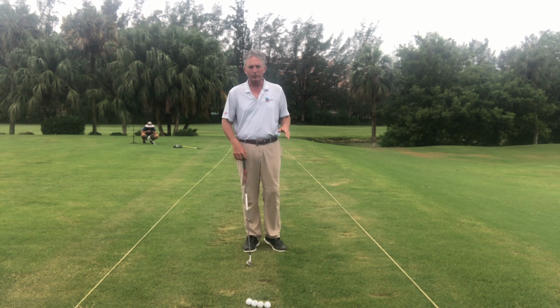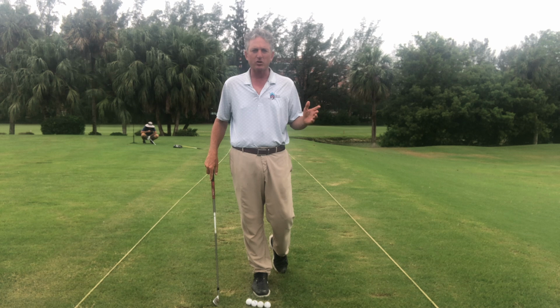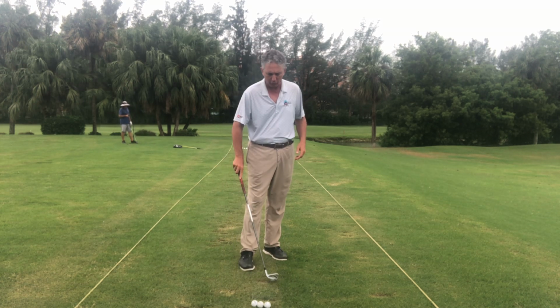Now what separates the winners from the guys who finish in the top 10 and then missing the cut is usually the direction that is off. Not hitting the ball solid or hitting the ball far enough, because they all do that. It's usually creating the curve or controlling the curve.